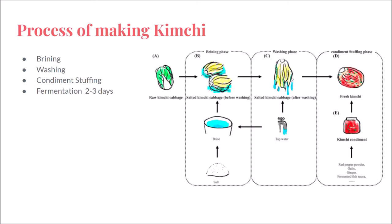The process of making kimchi involves brining, which is submerging vegetables in salt water. This kills harmful pathogens such as salmonella, which do not survive in saline environments. After washing the kimchi, you add the condiments, which are red pepper, garlic, onion, and ginger. This is then put into a glass container with an airtight lid, and some people add rice water or brine. With fermentation, lactic acid bacteria metabolizes sugar to produce lactic acid and CO2.